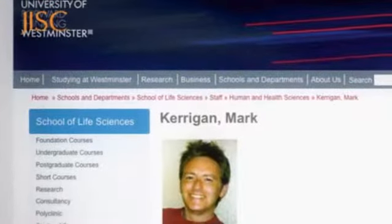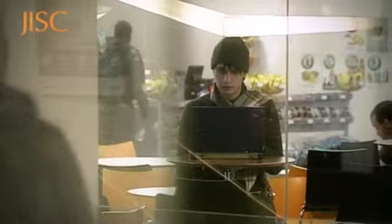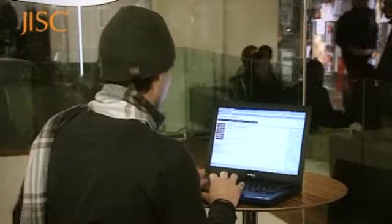What I want to do is use existing technologies in a slightly different way to get staff and students to have a dialogue about assessment and feedback, and then use that dialogue to help the student improve performance. Students complete a very simple online questionnaire. That's about 15 questions, so it takes 2 or 3 minutes, so not very long at all.